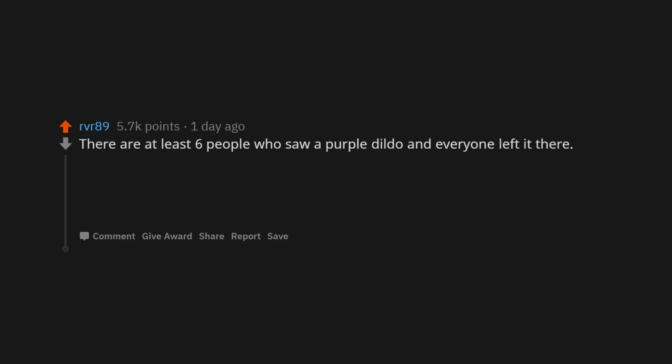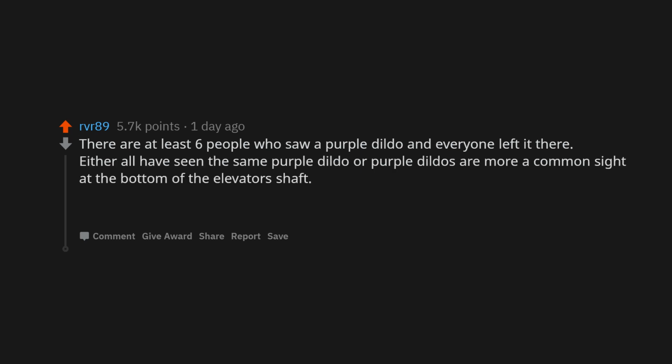There are at least 6 people who saw a purple dildo and everyone left it there. Either all have seen the same purple dildo or purple dildos are a more common sight at the bottom of the elevator shaft. Absolutely sure everyone is telling the truth.